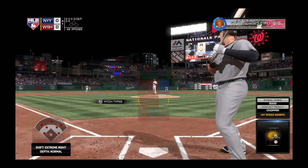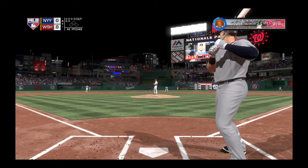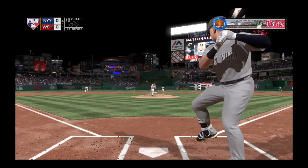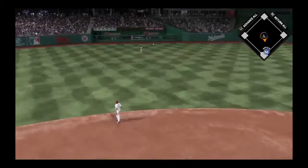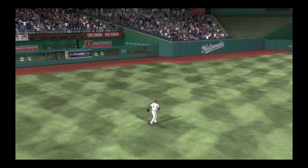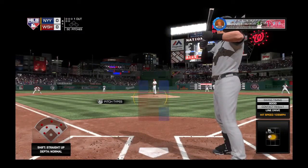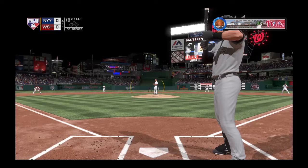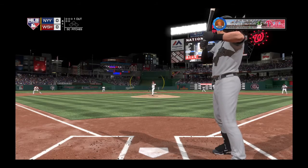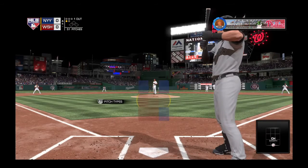In now, Logan Morrison. He'll try to get it going here to begin the fourth. Line toward the gap in left center, and Gordon's there to take it in for the first out. Lonnie Chisenhall will stand in. He's 0 for 1 thus far. A changeup that just catches the bottom of the zone for a strike.